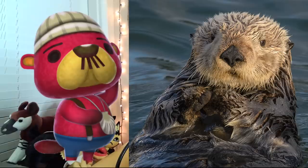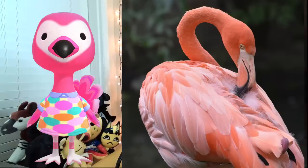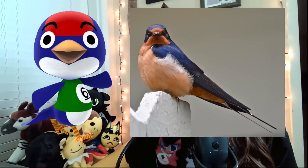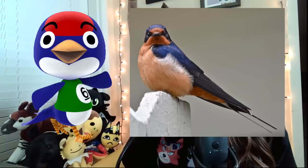And of course, we got Pascal, who is also an otter, but he's a sea otter. Tell me if you see it. No pun intended. Actually, that pun, of course, was intended. And then, of course, we've got our queen, Flora. Are you kidding me? Flora is a flamingo, obviously. She's the only flamingo we're ever going to get. And we love her for it. Of course, Twiggy has got to be a budgie. Jay is a barn swallow. So now you know, and now you can treat him as such with that information.